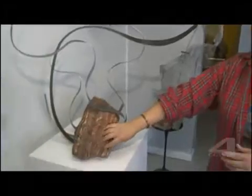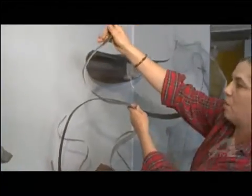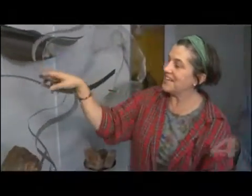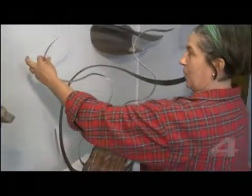It's very fragile. This is tiger iron, and these are all just pieces of steel. It's so fragile that even if you change one little element, it will just completely fall over. So it does look fragile, and it really is. The balance point on this is so delicate. Now it's going to take a while to get it back.